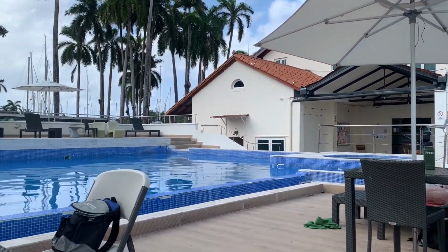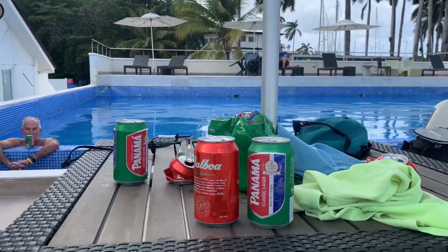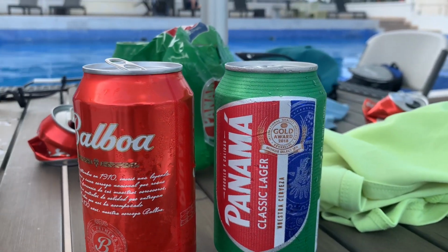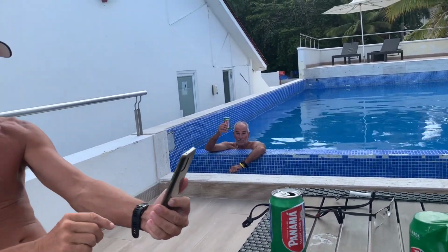Another tough Monday afternoon at the marina, and the local beers are Balboa and Panama Classic. The Panama is obviously the local beer.